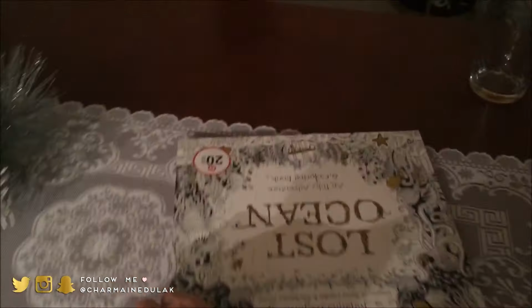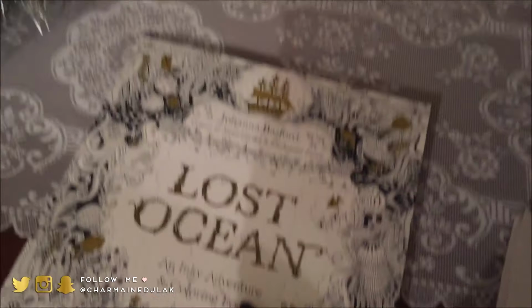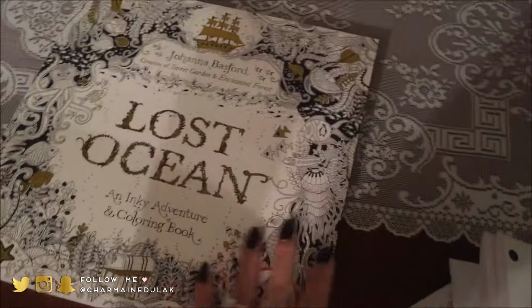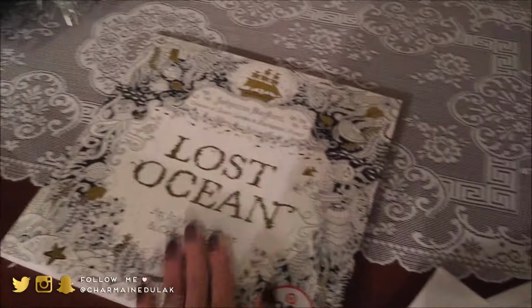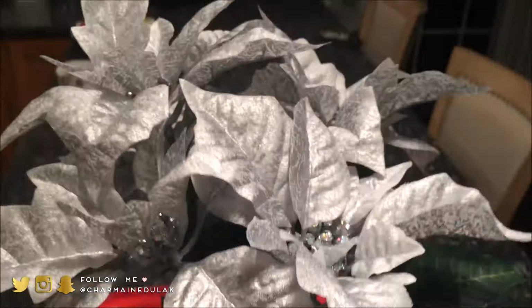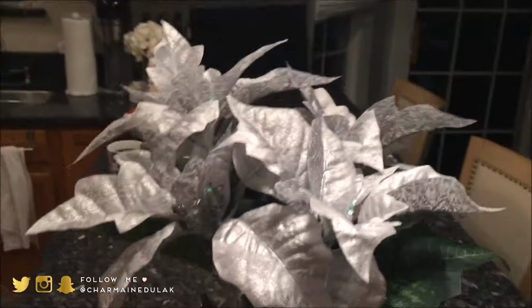Oh, and we also bought this. So we might color it tonight. We got it at Target because it was cheaper there than Michael's. We're just gonna color that. And oops, I'm dropping everything on the ground. And that's that. I have these here on the counter. Really pretty. I got those from Joann's as well.